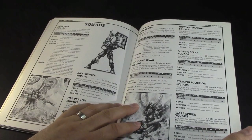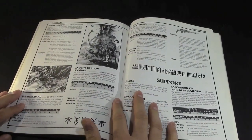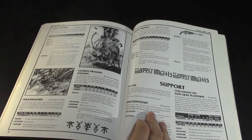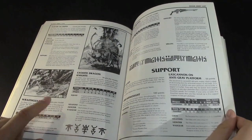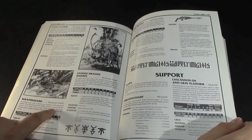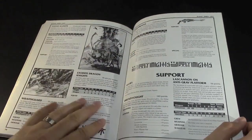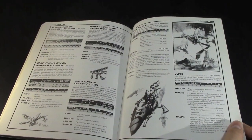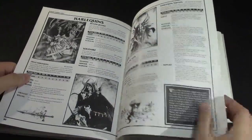Striking Scorpions 26 points. Warp Spiders were 41 points. I'm kind of glad they've changed the point values so that you could actually get more models on the board these days, because you could have like 5 guys, pretty nuts. Wraith Guard were still 35 points, so that point value hasn't changed a whole lot. And then Dark Eldar Pirates 9 points. Different support and stuff like that hasn't changed those point values. Vipers were 45 points. I think they've stayed about the same, but that wasn't counting weapons, so I've got to factor that in too, right?